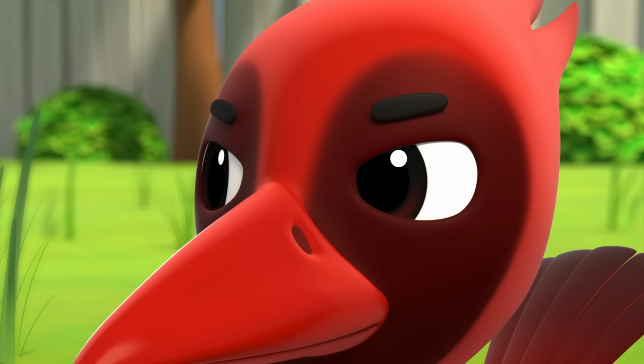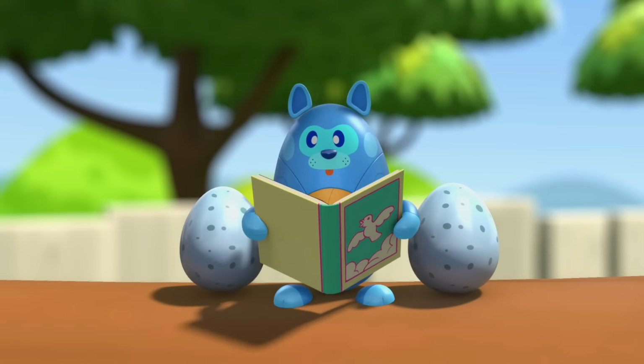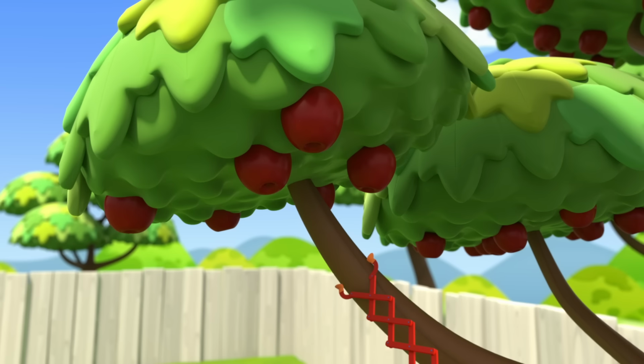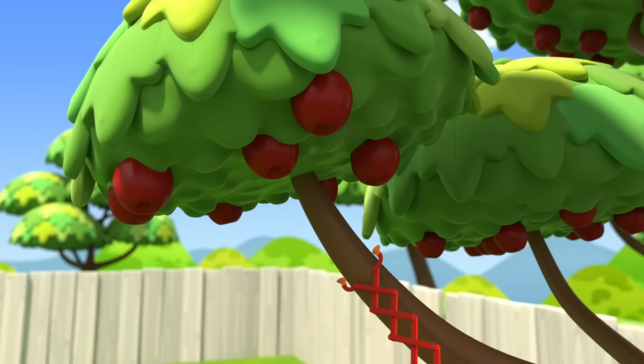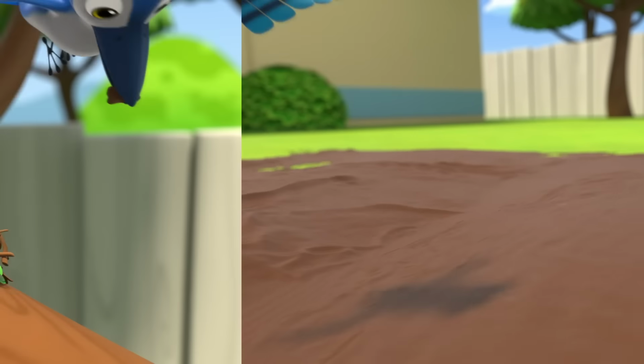Let's go! Nice birdie! Jody, what's the status of that grass? Grass acquired. Time to get the mud. Mud is landing in the nest. Now all we need are some twigs from the end of this branch. This guy again! Oh, thanks, Debo.